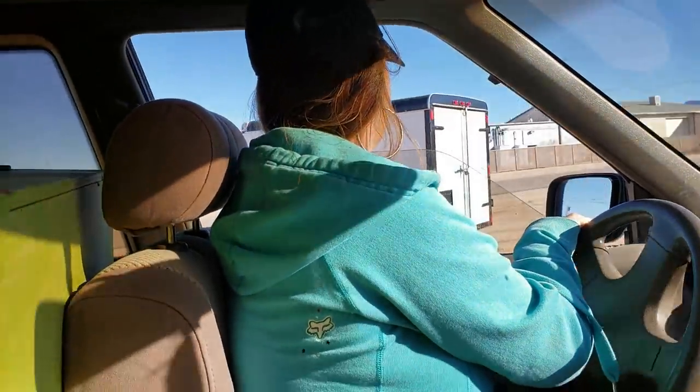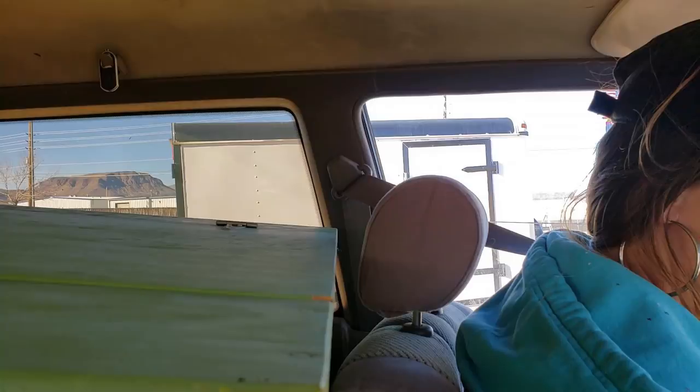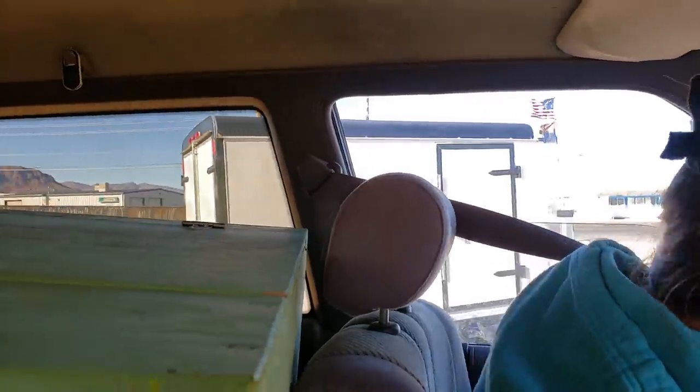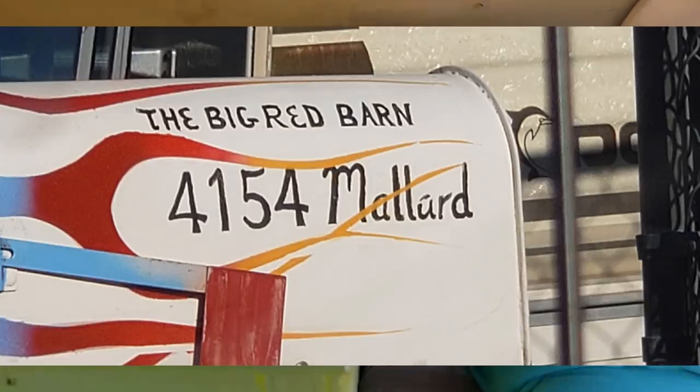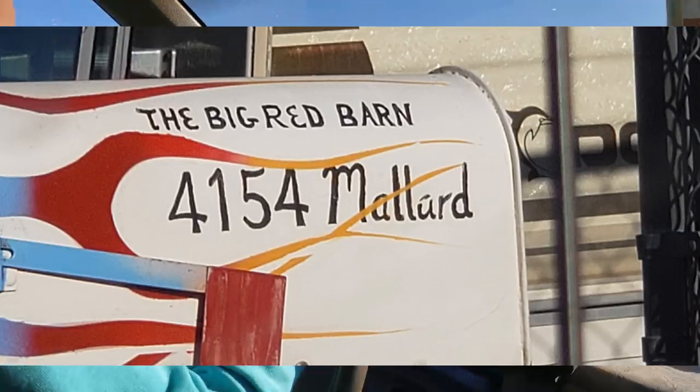Let's shoot the loop on here. This is only $3,000. I want it. I want that. That's what I need, because it's on wheels. Now we're at a place called the Big Red Barn.